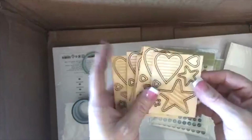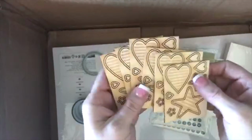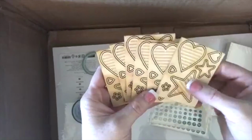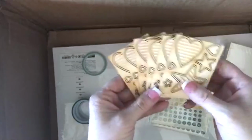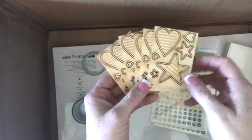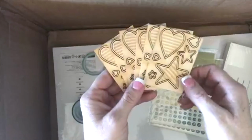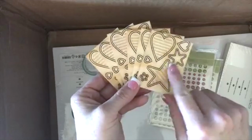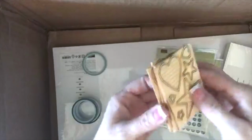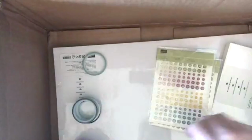So these are the little wood pieces, and these pop out. I don't want to pop them out, but these pop out, and then you can use them on cards. And then a little sneak peek for my Simply Documented group. I send out a little gift every single month, and I think I'm going to send these to them next month. I've already sent my gifts out for this month, but I think next month would be a fun month to use these in our Project Life albums. So those are fun, and I'll set those aside so I can put them away.